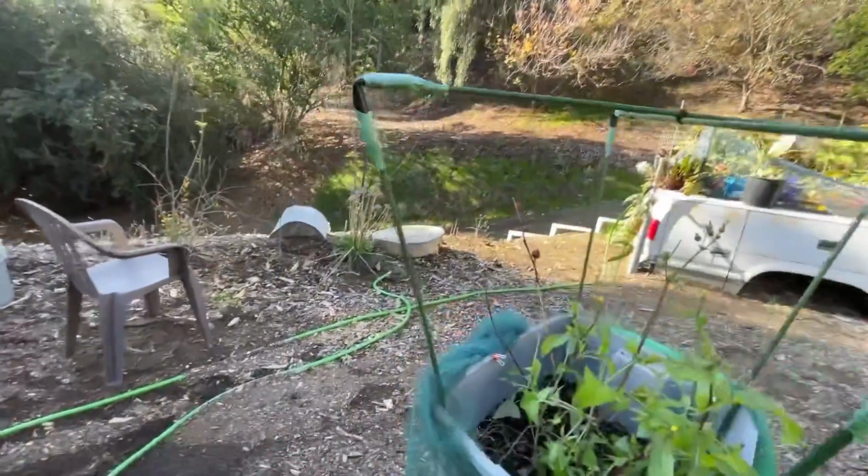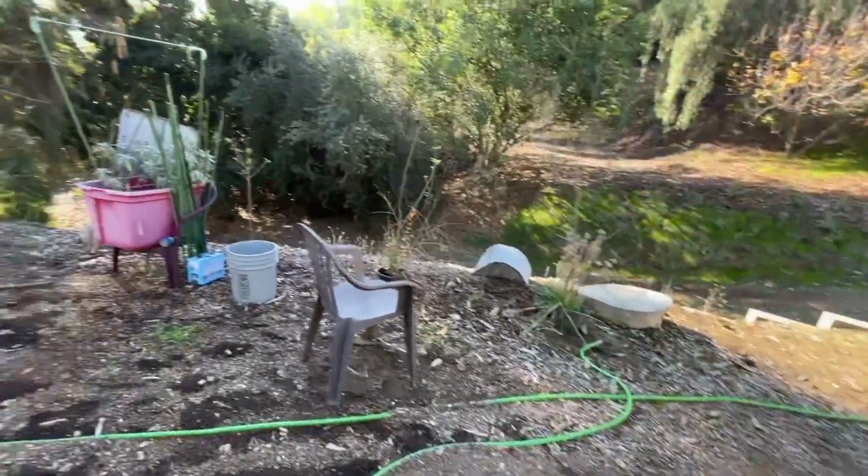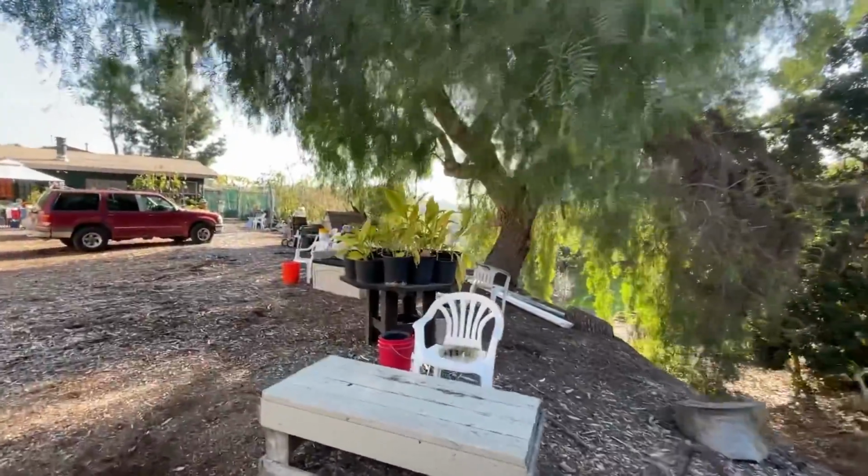And then the sow thistle, again, a lot of this stuff is left for the birds. Otherwise, they don't have any food. So I don't need it right now, so let them have it. So that's what's been going on here.